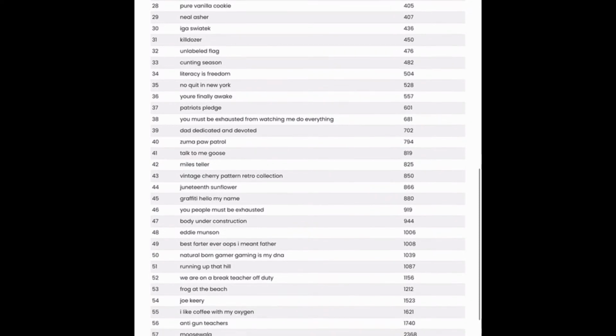Scrolling along, Literacy is Freedom only has 504 competitive results. That could be a fairly simple design to create. Just add a graphic of a book and there you go. No Quit in New York could also be an interesting one. It's fairly niched down and not too much competition, so that could go with it.